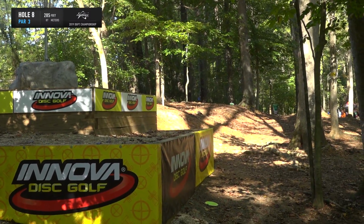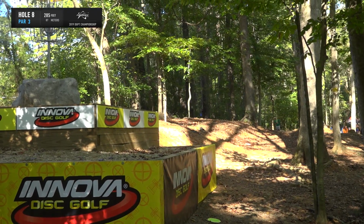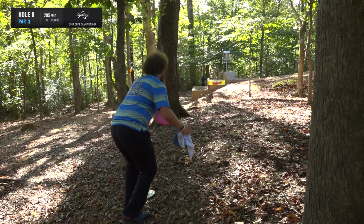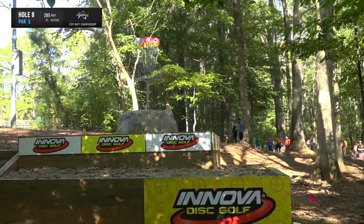That's a really good out from where he was. That was awesome. He was in some deep trouble, it looked like. This looks like just a layup from Zach. Oh, no. Whew.